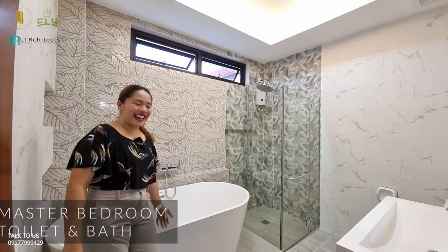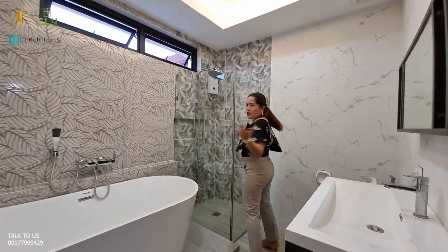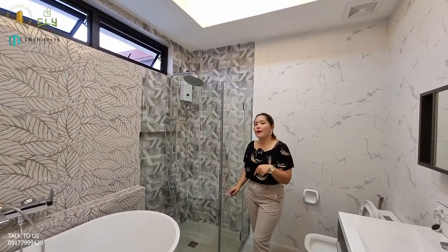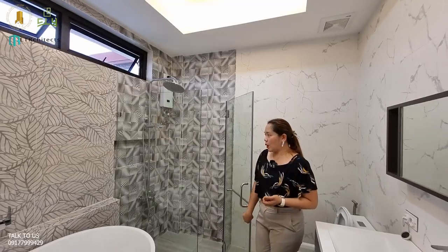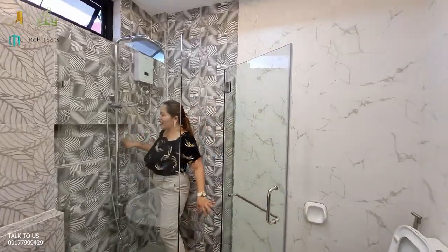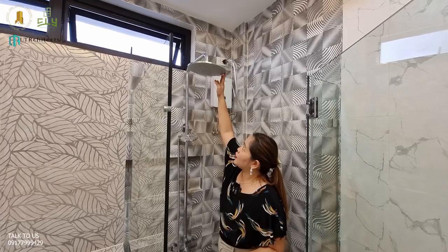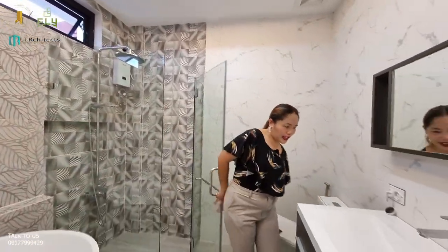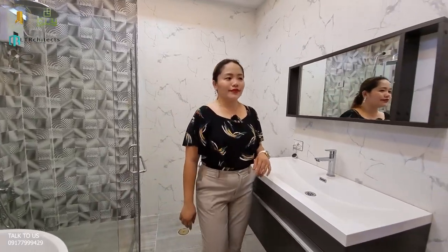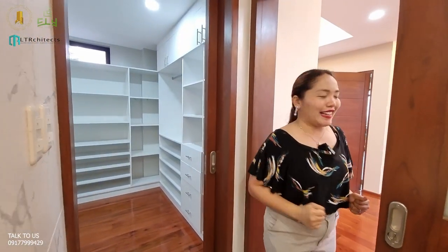Wow, this is really nice. You have a bathtub. So this bathroom looks like a Zen bathroom to me. I don't know if it is to you, so let us know in the comment section below. So this shower area is also enclosed with a glass enclosure. And guys, it's very hotel-style, right? This is where you put your shampoos, anything that you have, and a rain shower type of shower. And also, this is for our hot and cold shower. Then a vanity mirror here. Wow, this master bedroom is really amazing.